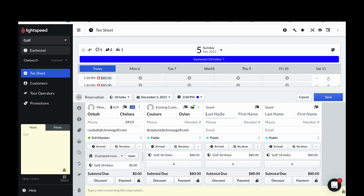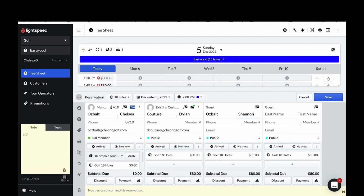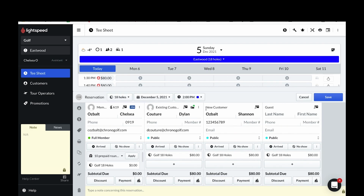If I wanted to create a brand new customer, I can type the last name. You can see, oh, no, it's neither of these 2 that are popping up. So let me add the first name. From here, you can see that it still says guest because I haven't added enough information for the system to save the customer. So I either need to add a phone number or an email so that it gets saved into my database. You'll notice that as soon as I put a phone number, it changes from guest to new customer. So you can see right away that because I've added a phone number, I'm actually adding this customer to my database.